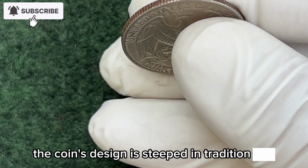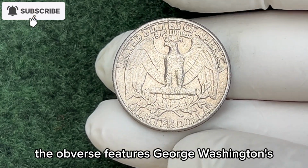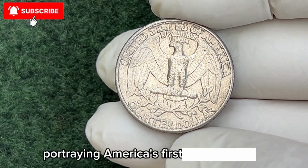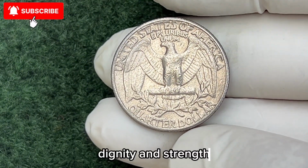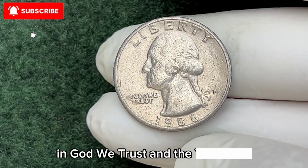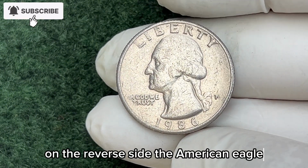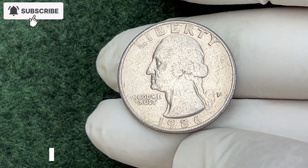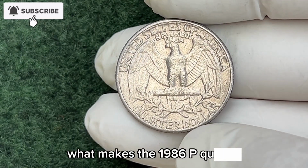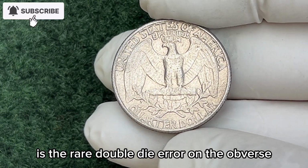The coin's design is steeped in tradition and symbolism. The obverse features George Washington's profile, the work of John Flanagan since 1932, portraying America's first president with dignity and strength. Surrounding him are the inscriptions, "Liberty, In God We Trust," and the year, 1986. On the reverse side, the American eagle spreads its wings wide, clutching arrows and an olive branch, symbols of strength and peace. What makes the 1986 P quarter extraordinary is the rare double die error on the obverse.